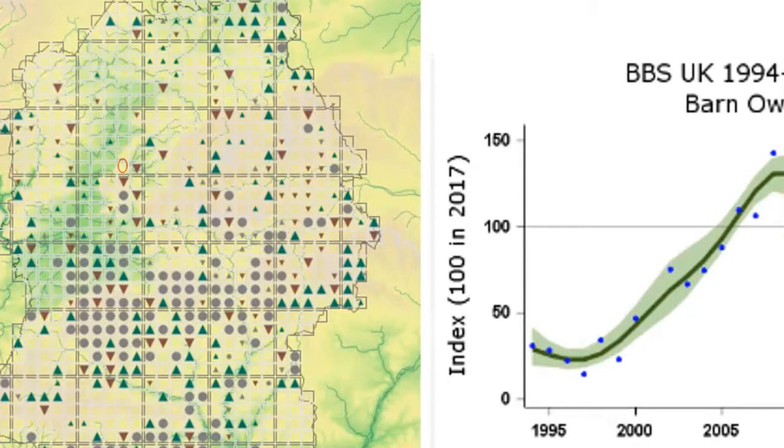And as you can see, actually, on the chart on the right-hand side, they took a decline in the early 2000s, but a general increase. They do get hit by particularly wet and particularly cold winters.